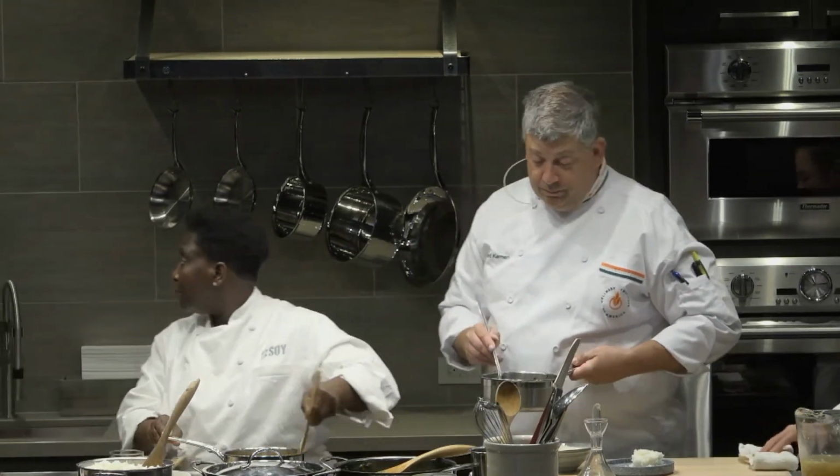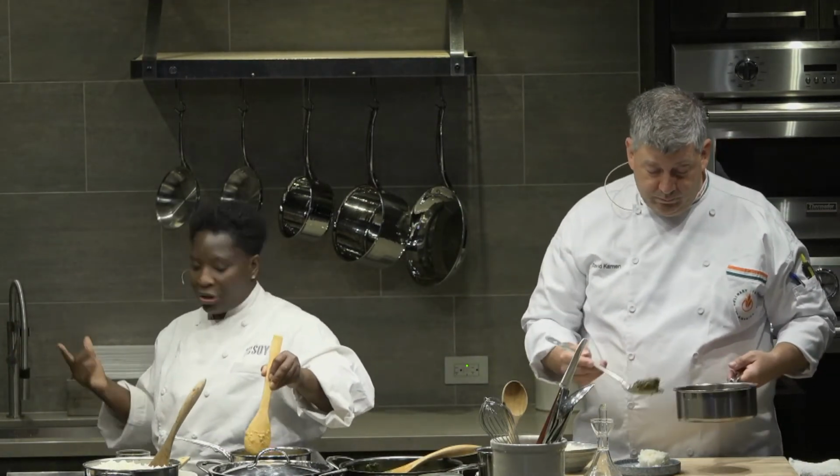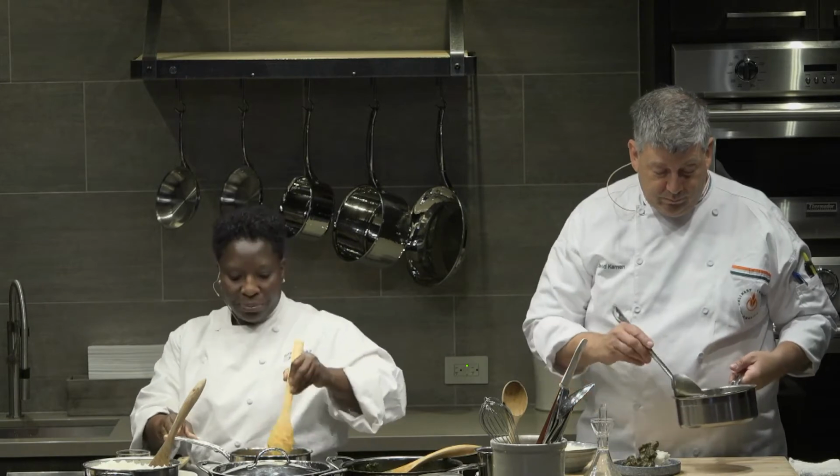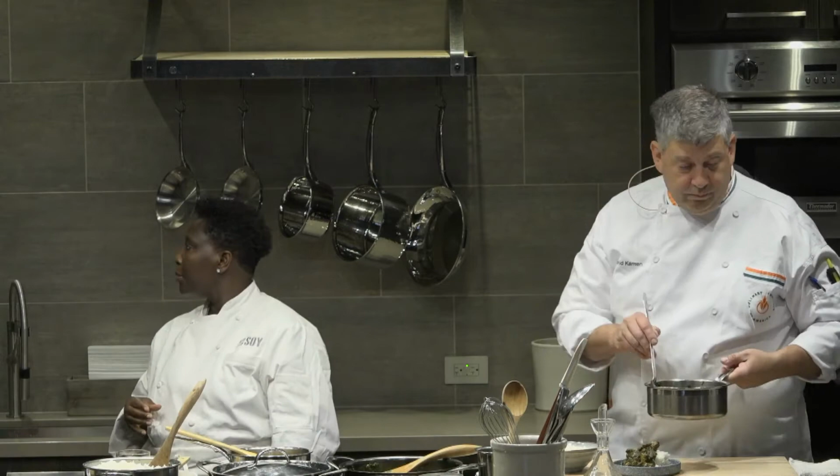Cornmeal, actually, if I may add, I was talking about this yesterday, actually contains quite a lot of antioxidants and a lot of things that are very, very good for you. And it has an incredibly singular flavor profile.